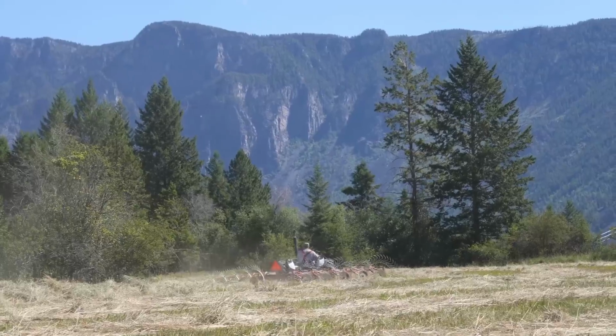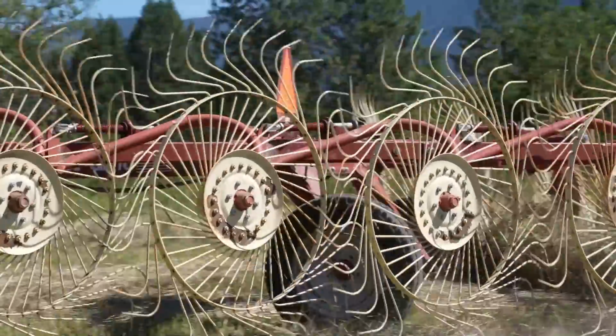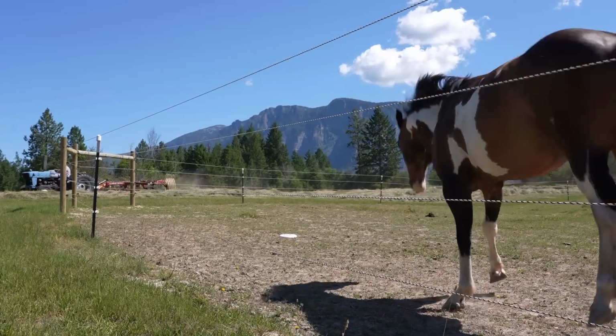And of course, this is horse hay. So he is flipping it now and putting it into windrows. This allows air to move through it. It's nice big puffy rows. It allows the underside to dry and just all of the hay to dry up. And then in another day or two, they will come back and bale it.